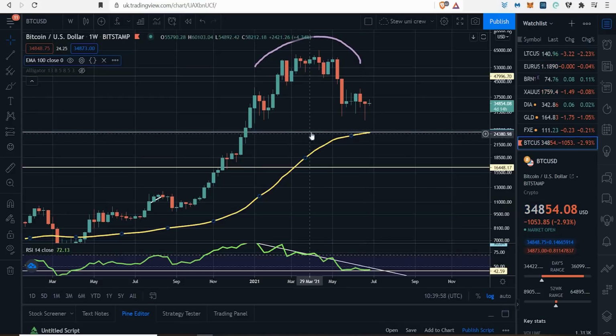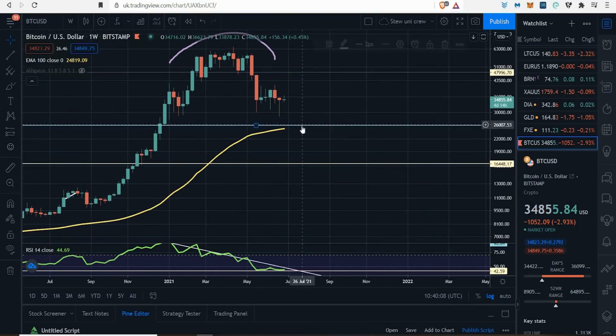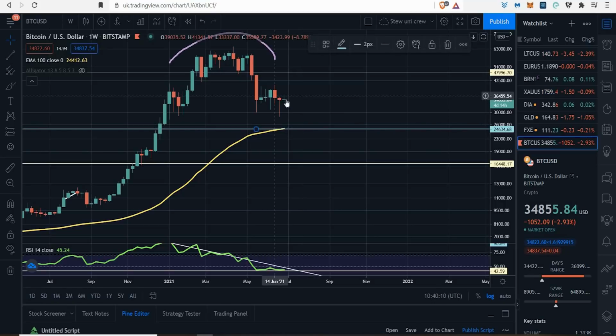I mean, if I wanted to, I could probably bring this line a bit more up here just to match up to this area where it had resistance and support. It resisted here a little bit, then it broke the support. But this is the kind of area that I would be looking at if Bitcoin does break the 50-day and come down. This is where I would be looking. And obviously if it breaks that, then the next level I'm guessing would be down here.